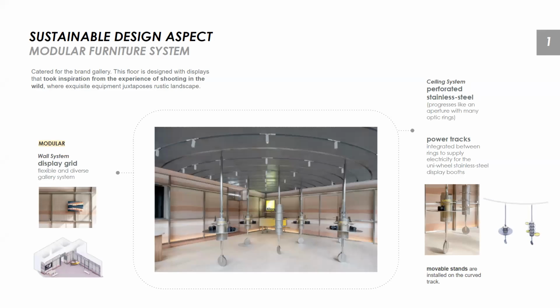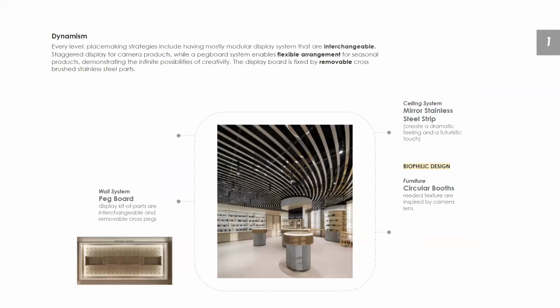For this flagship store, they use a modular furniture system with a wall system of a display grid that allows a flexible and diverse gallery system, and also a ceiling system of perforated stainless steel. Power tracks are integrated between the rings to supply electricity to the stainless steel display booths. They are movable stands installed on the curved track.